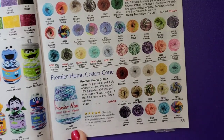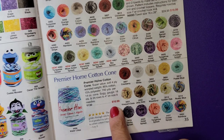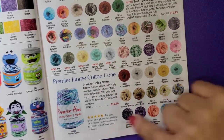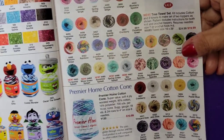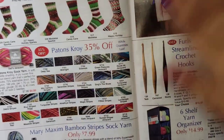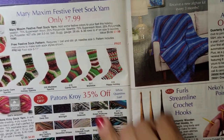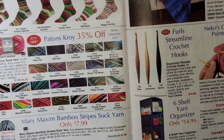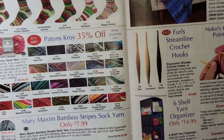And then here's Premier Home is $10.99. The yardage is 700 yards for that. I will get that. Here are the colors right here. To make some washcloths, dishcloths. Here's some sock yarns. Here are the colors. Oh, sorry. And that is $7.99. Yardage is $437.